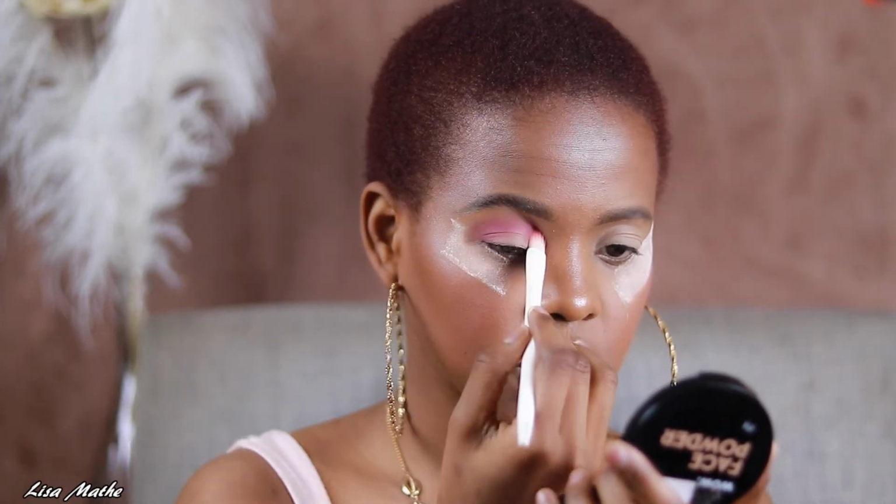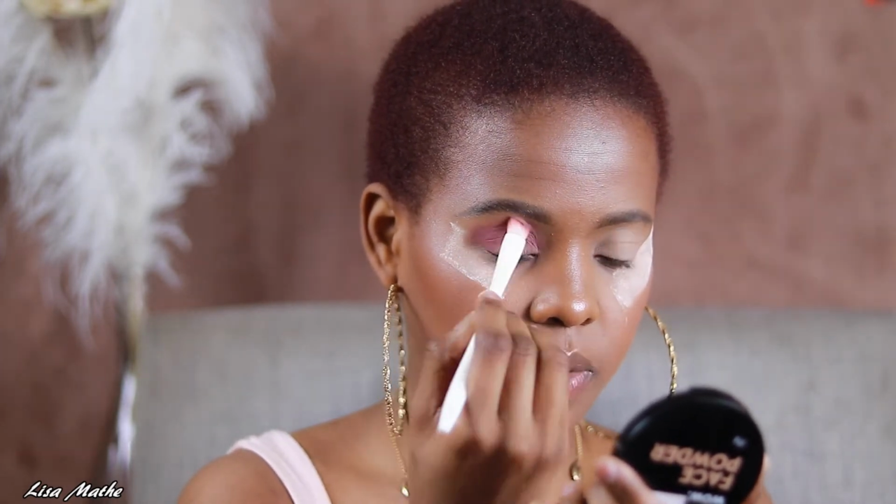Wait a minute. These shades are actually very, very pigmented. Like there's so much pigment in this, it's insane. Like I cannot believe this. I mean, I did swatch the palette, I did swatch the shadows, but I did not think they were going to perform this well, so I'm quite impressed.